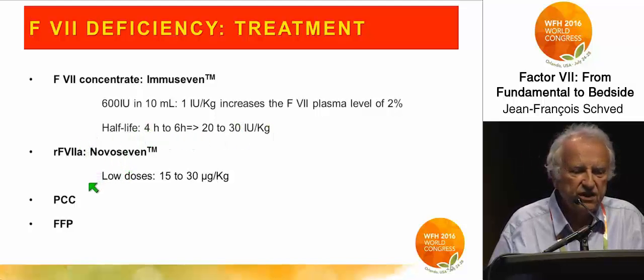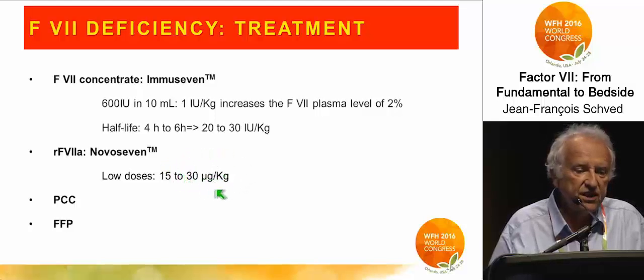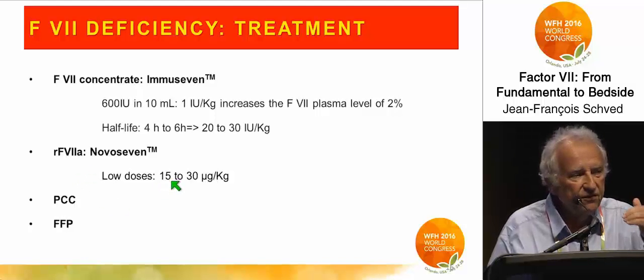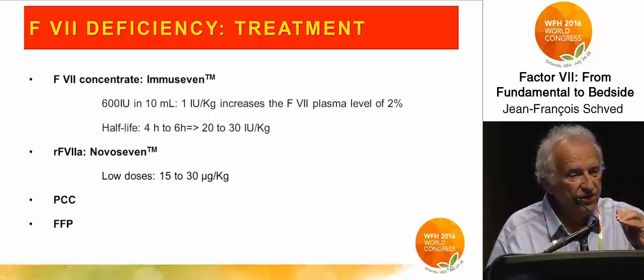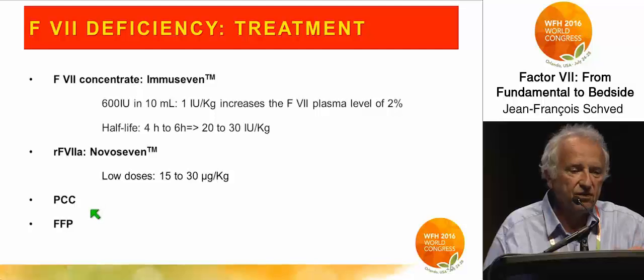The other is NovoSeven. If you come back to NovoSeven, you see that the doses necessary to stop the bleeding are very low. In the recommendation, it is said 30 micrograms per kilo, but you may use 15 or even 10 micrograms per kilo. It's enough. If you consider the amount of NovoSeven that you have to use in hemophilia with inhibitor, it's very low. So it confirmed that we need very little factor 7, not as little as in factor 13, but very little to have hemostasis. Then if you don't have these drugs, you may use prothrombin complex concentrate or, of course, fresh frozen plasma.